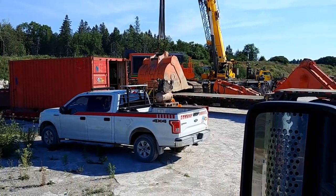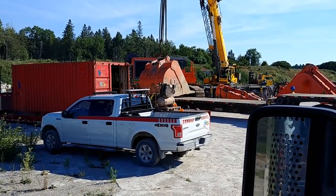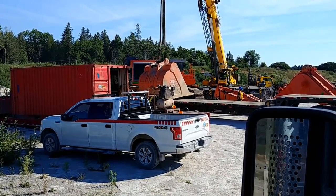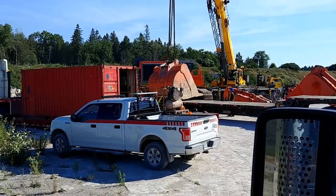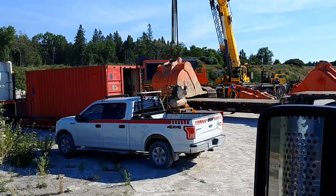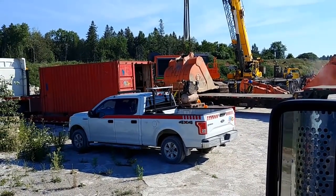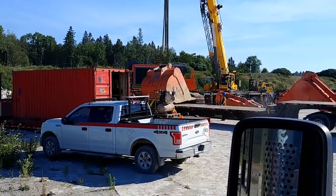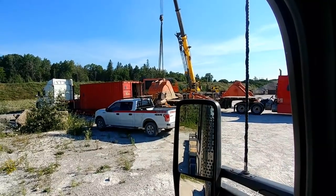Oh wow, that bucket is pretty big. This is a very interesting load. So anyway, they're gonna load this thing. And I guess he's taking the booms as well. Maybe they'll throw the tracks on him too. I asked him how heavy the tracks are. They said they're about 30,000 pounds.